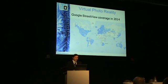This is how the map of what Google has covered so far looks. Of course almost all of Europe is covered, but talking about Africa, it's just the South Africa region which is covered at the moment, as of today. But of course the plans are going forward.